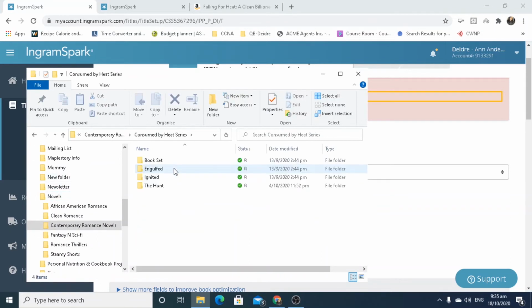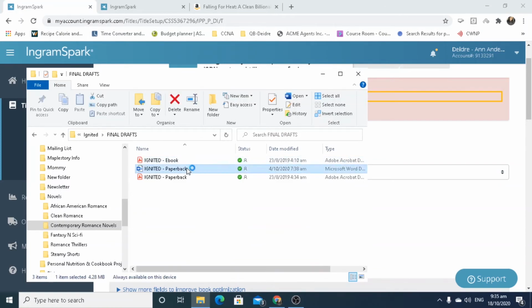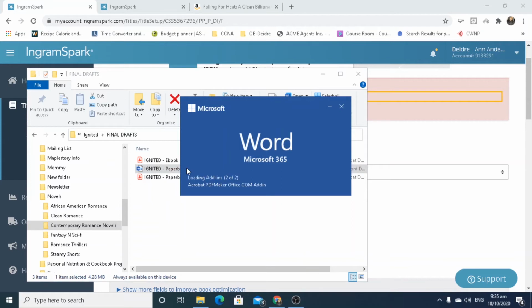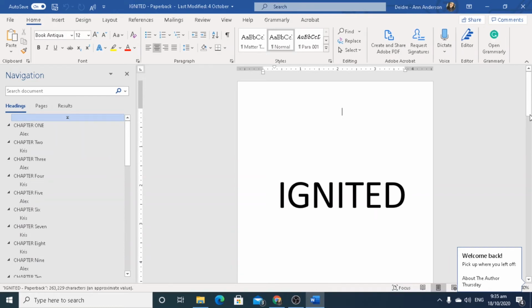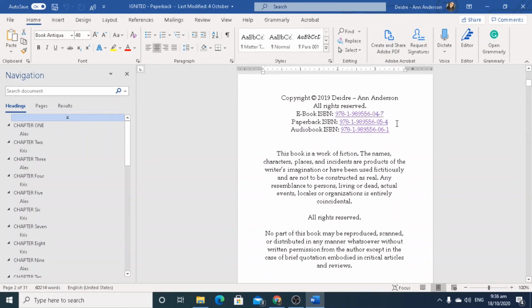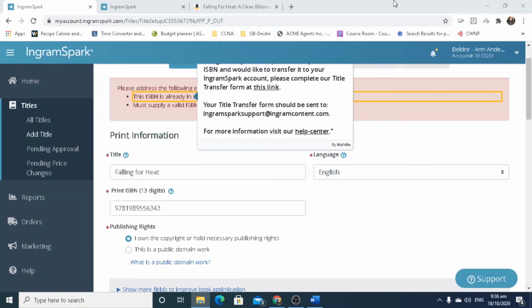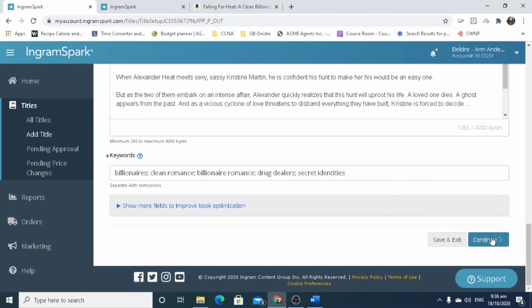Let's grab something from Conceived by Heat. Let's go with Ignited. Okay, once this opens, I'll put the ISBN and we'll be able to move on. I figured it wouldn't work because it was already on the platform. Just figured we'd give it a go. Alright, let's scroll down. We'll copy this one here. Alright, here's an ISBN we haven't used on the platform yet. Let's go down and click continue.